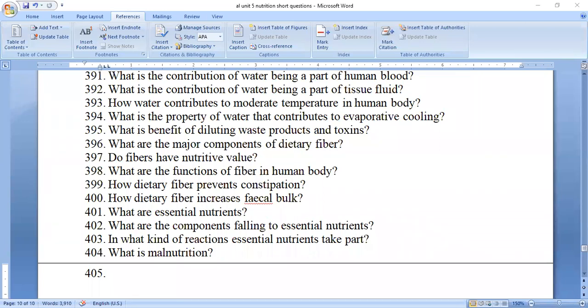So we are straightaway coming to the heading basal metabolic rate. Okay, what is meant by basal metabolic rate? Shortly, BMR. The minimum metabolic rate at rest. Is it written in that method? Basal metabolic rate is defined as the minimum metabolic rate at rest when in a post-absorptive stage and not experiencing stress.